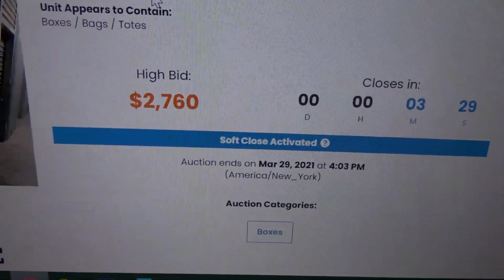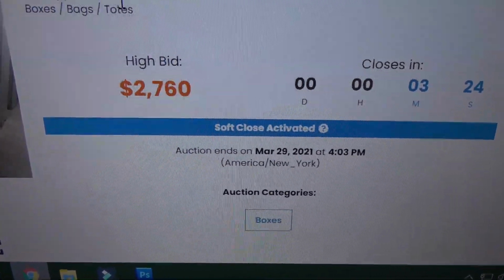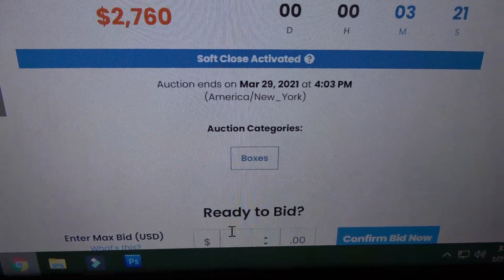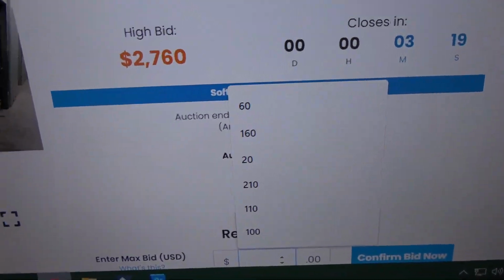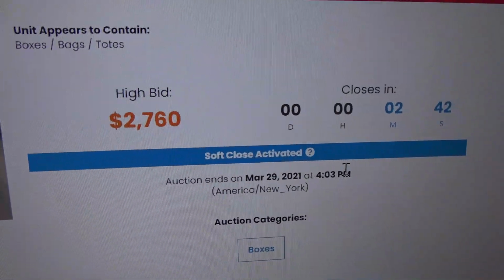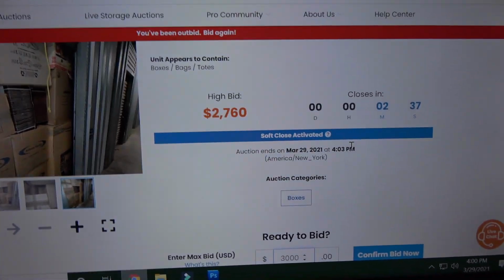Dang it, man. What do you think? Their limit's probably 3K. Usually people's limits are a whole number. If I bid $3,000, $3,000 is my absolute top. I'm not going beyond it. Let me look at that thing. My heart rate's pumping. What do you think right now?